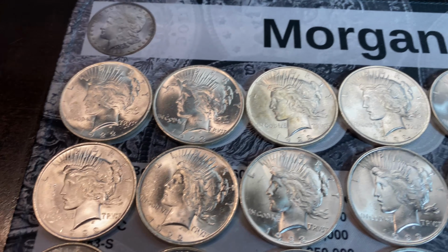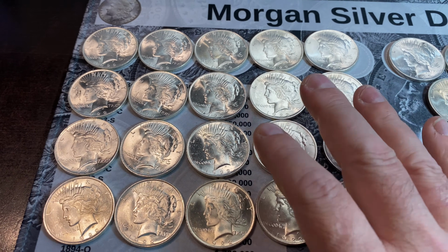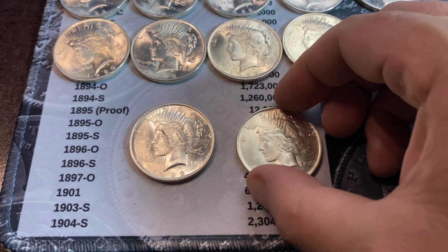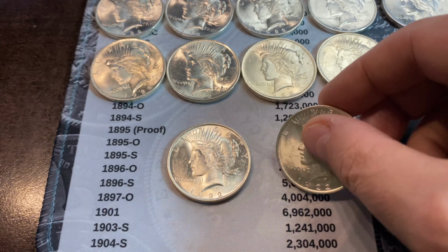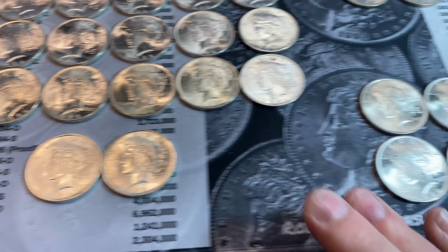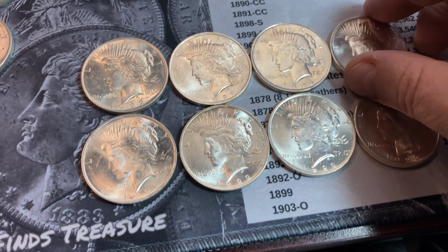They are fantastic looking. They have some of the bag marks that you would get from the minting process, but definitely MS63 or better on these 20. Couple of nice ones down here. Not as nice as the ones up top, but definitely nice in their own right. They either have some spots or some unsightly toning or things like that. Still BU for sure.